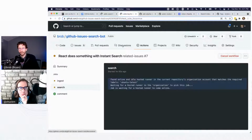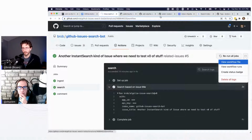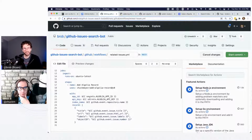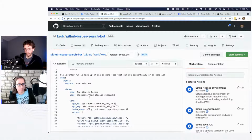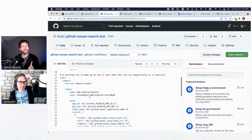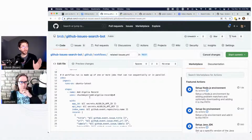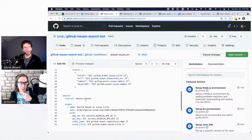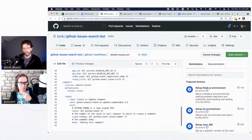Sure. Yeah, let's do that. That's a good idea. View workflow file. All right. So we actually have to think about our workflow file now, because the dependencies change. What order do we want these to happen in? For now, let's keep the ingest first so that we actually do get at least one. I know that's not actually what we want, but that means comment needs search, search needs index.